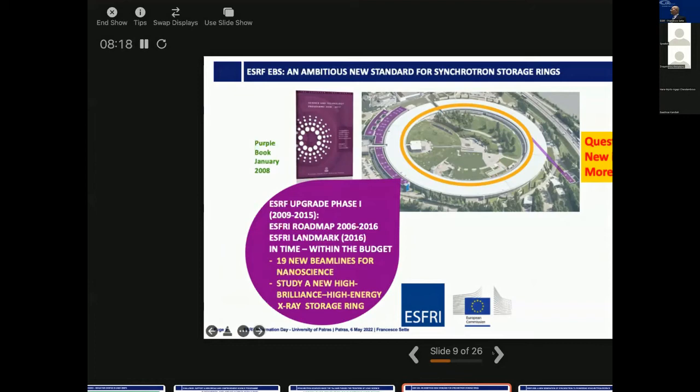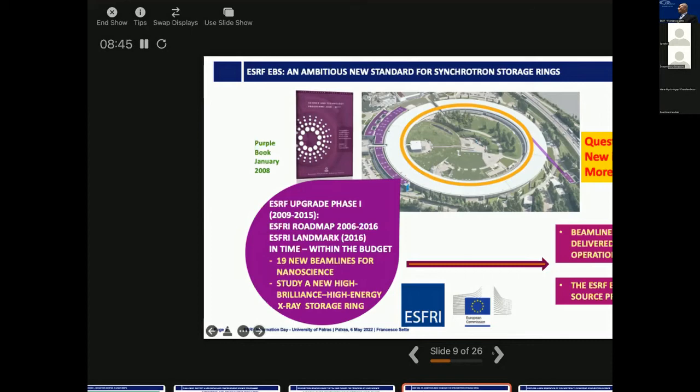A first phase was completed in 2016 and delivered a new generation of beam lines that were really meant to serve the science case for nanoscience, but also studied the possibility of a sharp improvement in terms of performances of the X-ray source. The program was very successful because the beam lines are operational today as we speak, but most importantly, this first phase produced an accelerator design for a new storage ring with performances that are a factor 100 better than what is possible with third generation sources.